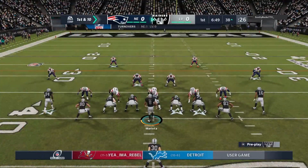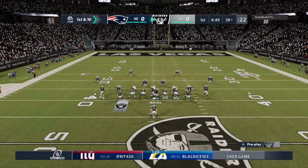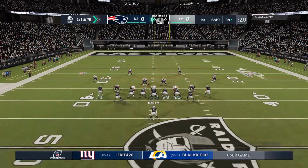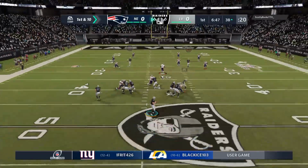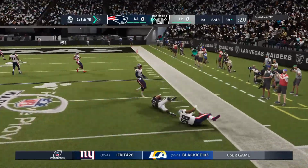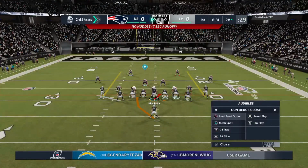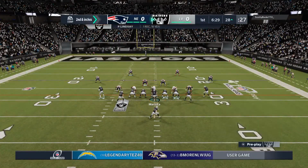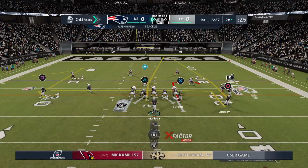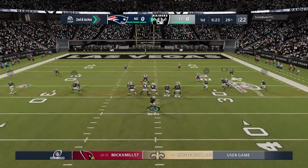So here's a 1st and 10 at the 38. Following the interception here, Mariota will find Lindsey here. It'll be a pickup of 10 yards. And it'll be 2nd and very short. Good position to be in here, 2nd and inches, at the Patriots' 28-yard line.